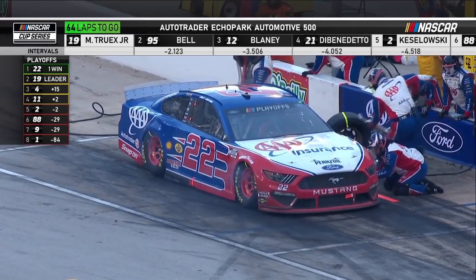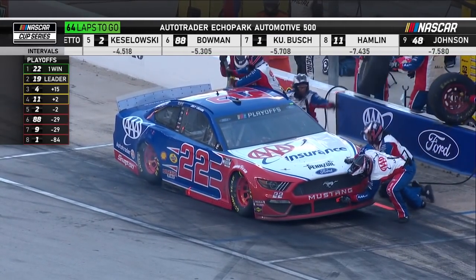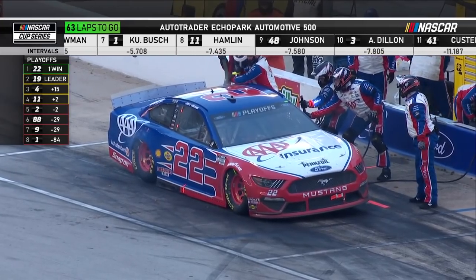Logano, when the first cars react to getting on pit road after the 18. Kyle Busch is going to be 4 Goodyear tires and filling it full of Sunoco fuel, just a little bit tight. That 22 car, just see the adjustment left rear.